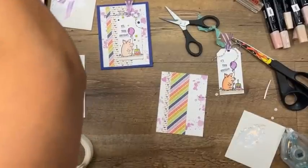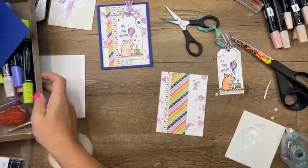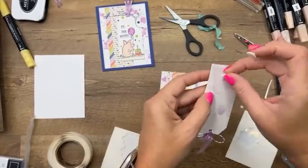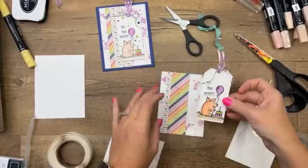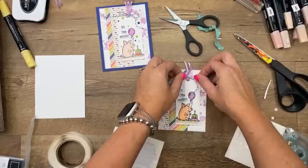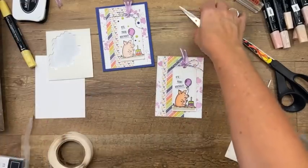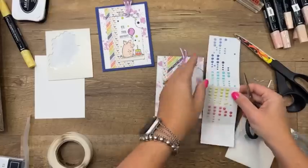All right, let's switch back to our large dimensionals, which are not sitting here, are they? Yes, right here. And we'll flip that over. Dimensionals, dimensionals, dimensionals, right? Oh, my poor piggy. I may have to stamp him again and then fussy cut him and glue him on there because he is looking a little weird.